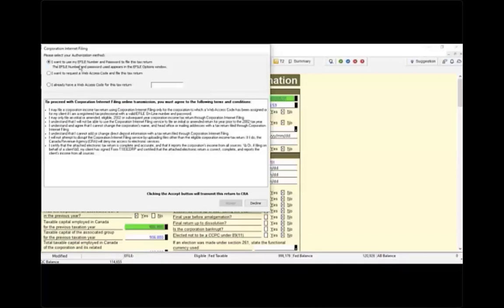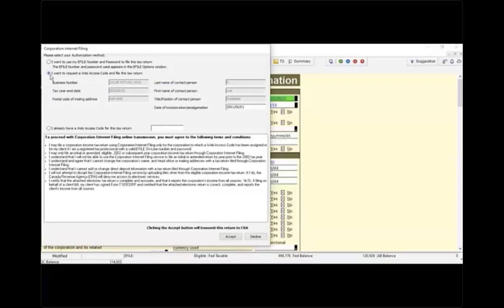So here it'll say, I want to use my e-file number and password, which you do not have. Or you can, I want to request a web access code and file the tax return, or I already have a web access code. If you already have one provided by CRA, you can enter it here. If you do not already have one and want to request one, you select this, and the software will automatically generate a web access code for you. Then you click Accept, and the return will file to CRA.